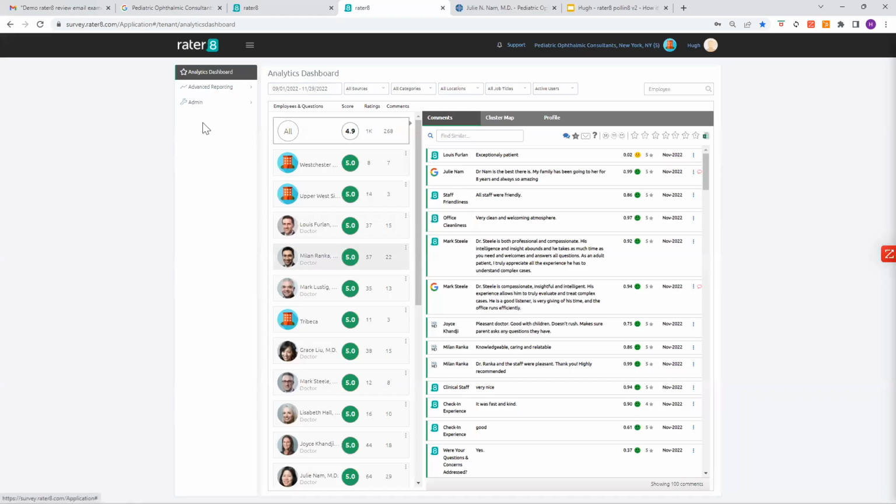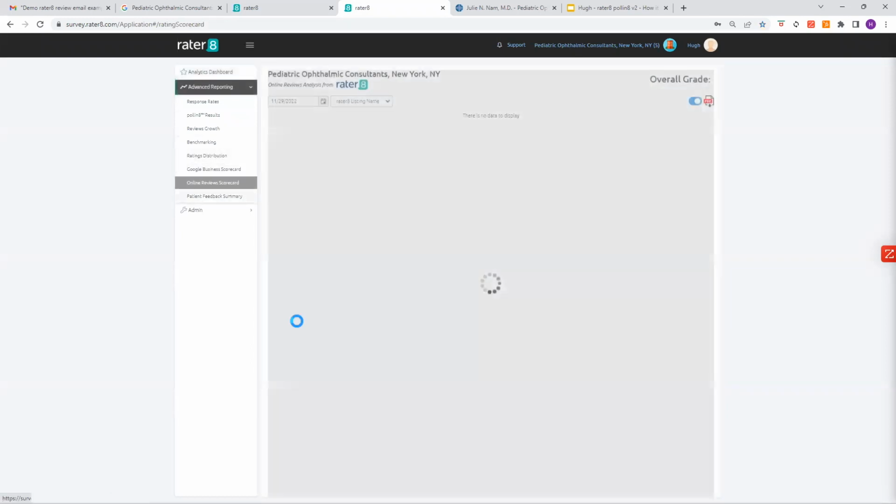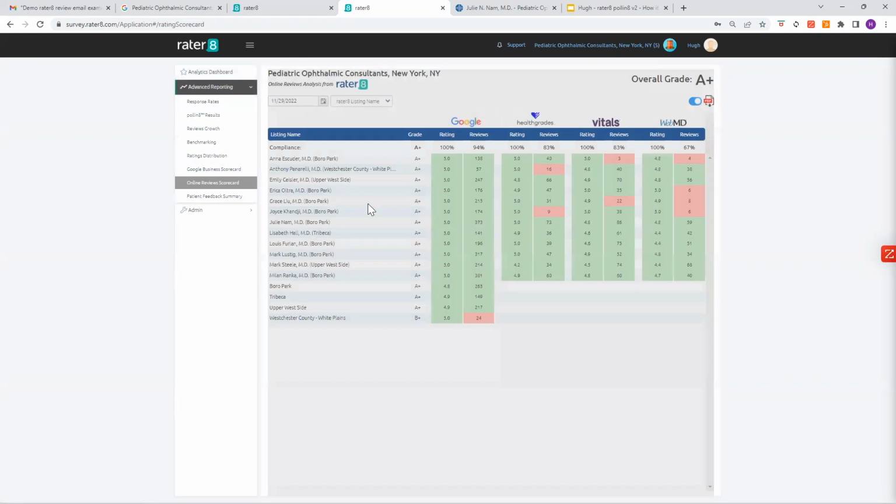The byproduct of that is, there's a little handy report in Rater 8 we call the online review scorecard. When you look across this group who's been using Rater 8 for a couple of years now, you can see that all of their listings look really great, right? There's no discrepancy in any of these. All of their doctors have great reputations. All their locations have great reputations with tons of reviews. That's really the goal of our service.